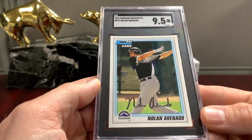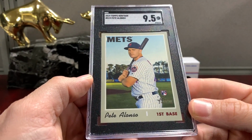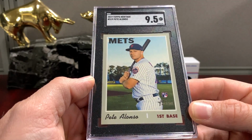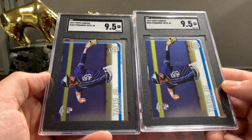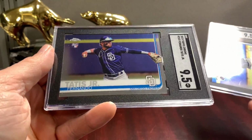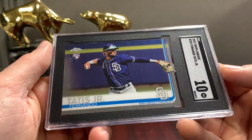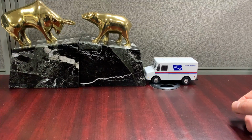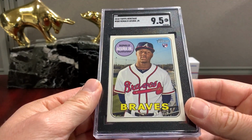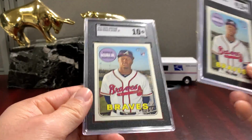Bowman Draft 2010 Nolan. That's the paper. And that got a Mint Plus. Pete Alonso. That's the Heritage High Number Mint Plus. Here's some Tatis Topps Chromes, a couple 9.5s. This one got a 10. Heritage High Number Acuna, card 580. 9.5 and a 10.